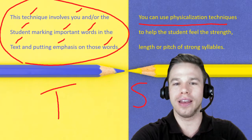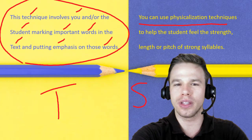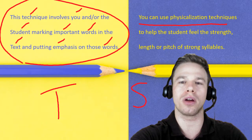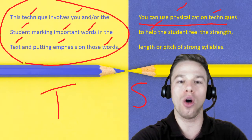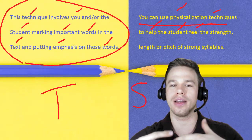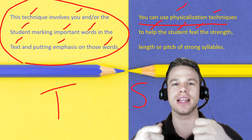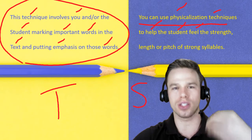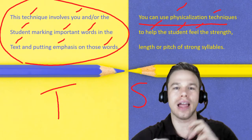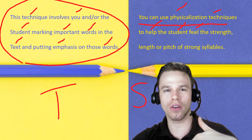So they're probably going to naturally tend towards like, well, "you" is important, or "use." It's up to them, really. So this is one of the drawbacks, but it gets them involved in a more interactive way. So they'll probably mark "physicalization," "techniques," "help" is important, "the student," "feel," whatever that might be. And the point that you're getting across is that some words we emphasize more than others. That's really at the heart of what's a stress-timed language like English, is that we kind of highlight the important words in the sentence. And so by asking them this question, you're getting them involved in the activity.